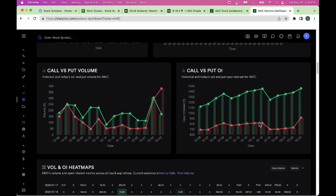That's the net perspective, but look, call buying is also happening, as you can see here, and put buying is also happening. Put buying is a little bit steeper when it comes to open interest. And look at this here. This is a tell. Call option buying, call volume on Friday came down drastically, and put volume went up. So this tells you currently folks are turning bearish on AMC.